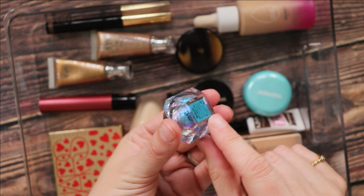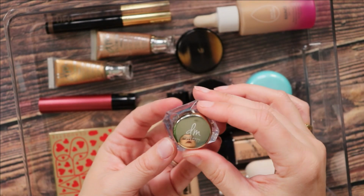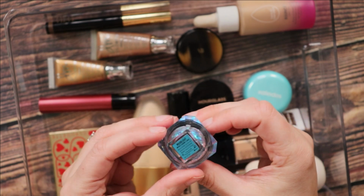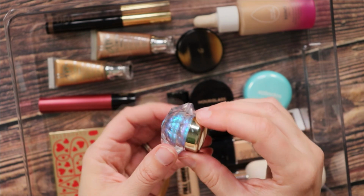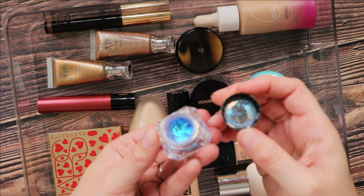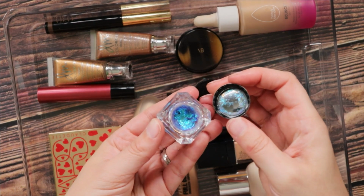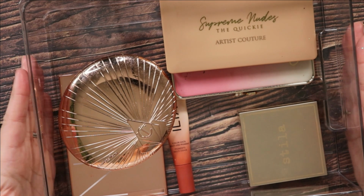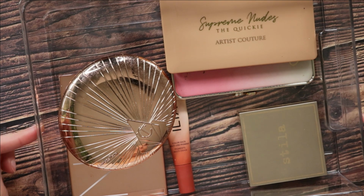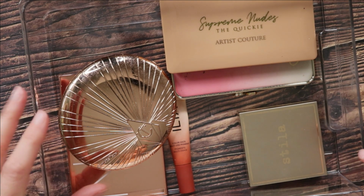Then finally for eyeshadow options, this is another from Danessa Myricks. These are the Infinite Chrome Flakes and these ones are in the shade Moonlight. They are beautiful. And then in the second drawer, I've got some eyeshadow palettes and then the rest of my cheek products. So let's finish up the cheek products.